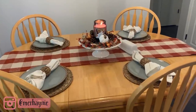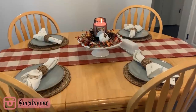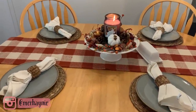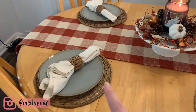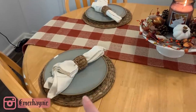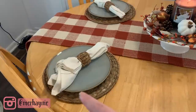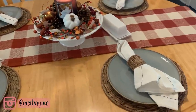All right, so over here on the table, I don't have a ton going on because we do eat at the table. So I did put these little place settings so you guys can see. All of this stuff here is from the Magnolia collection at Target, the Hearth and Hand. The chargers, the plates, the napkins, and the rings are all from that collection. I've had them, I think, since the spring.